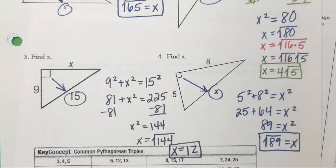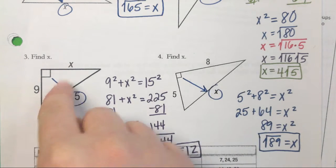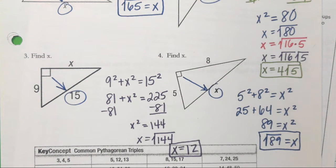This is dire. If Sydney messes this up and picks the wrong number, because there's at least 2 people that have tuned me out, they're going to think that x is always the c. That's not the case. Look at number 3, look at number 2. The c is always the hypotenuse. Don't assume x is the c. It's not going to work out for you.